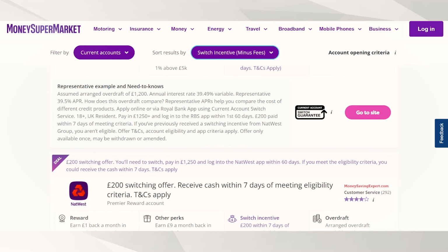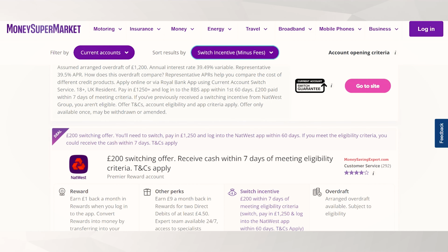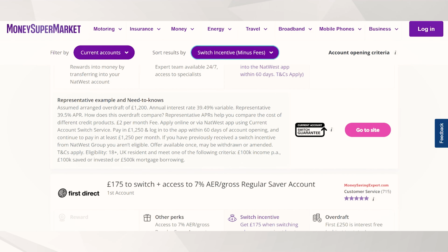You might be surprised to know that there are people who are making upwards of £1,000 a year from doing exactly this. Once you sign up with a bank to switch your account, they will handle everything for you, so the entire process is very easy.